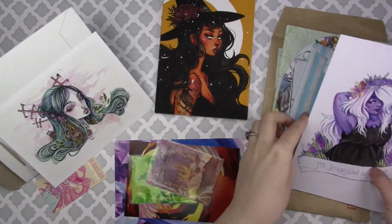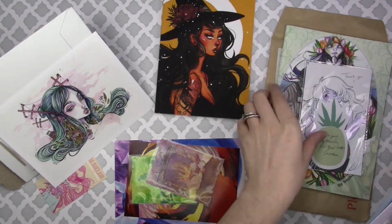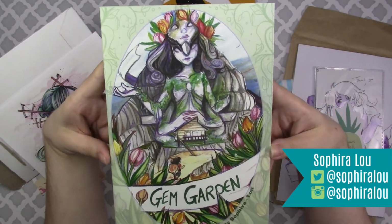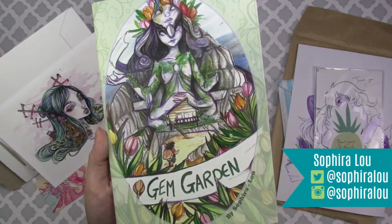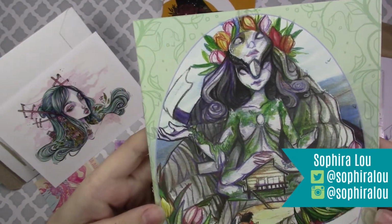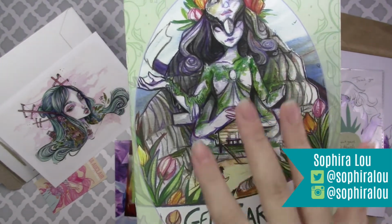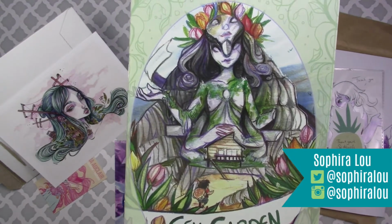I have the art that I have been waiting the longest for because it came all the way from the UK, and I purchased from Saphira Lu, who has this beautiful art book of fan art from Steven Universe, which is a favorite show of mine. She does a ton of mixed media where there is marker and watercolor and pencil and a lot of different mediums she uses that create these beautiful illustrations. And she has some amazing original work as well that is even more detailed than these pieces.